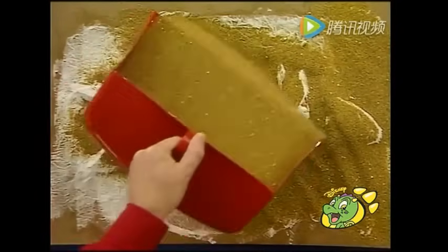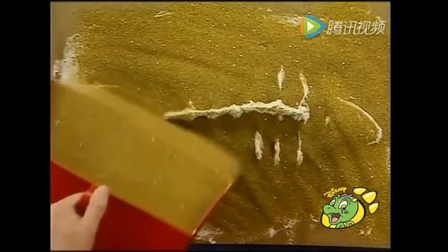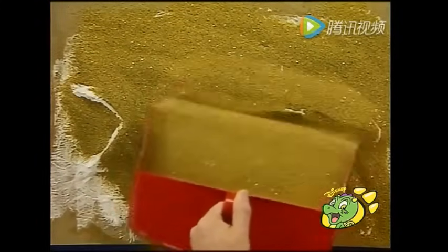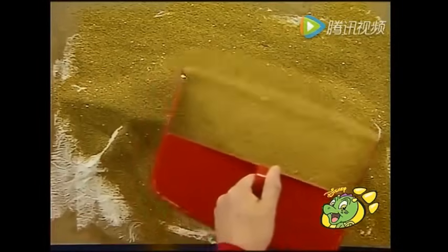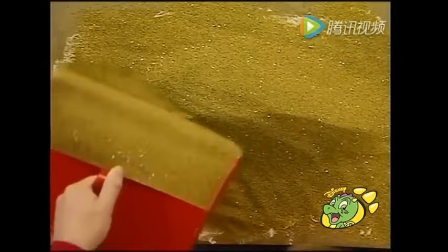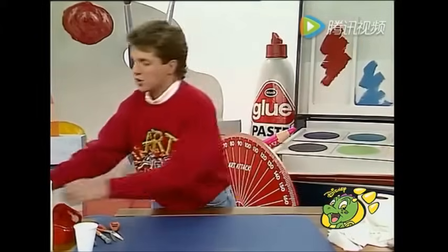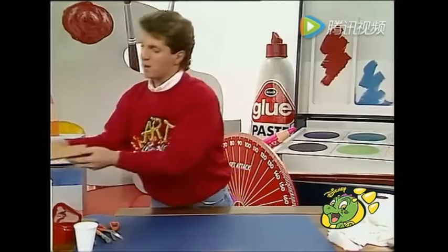If you haven't got any sand, you could, of course, use some yellow powder paint. If you haven't got any yellow powder paint, see if you can borrow some flour from the kitchen. You could paint it yellow afterwards. There it is, completely covered. Then let that set for about 2 minutes, but no longer than that. Otherwise, all the sand soaks the glue up and it all falls apart.